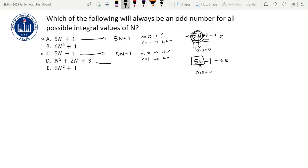Then for this third one here, we have n squared plus 2n plus 3. This one is an interesting case. When n is 0, n squared plus 2n plus 3 is 0 squared plus 2 times 0 plus 3, which is just 3, which is odd. But when n is 1, this will be 1 plus 2 plus 3, which is 6, which is even. So we can say that D is not the answer.